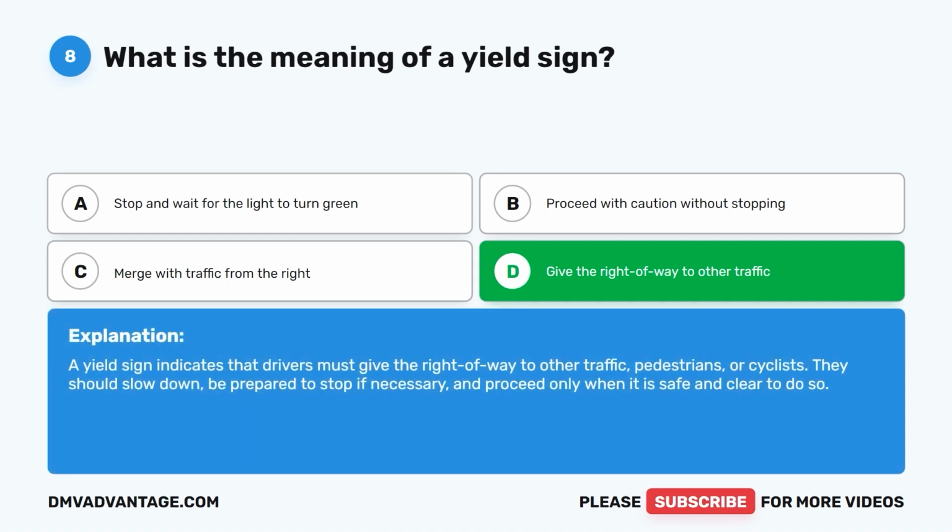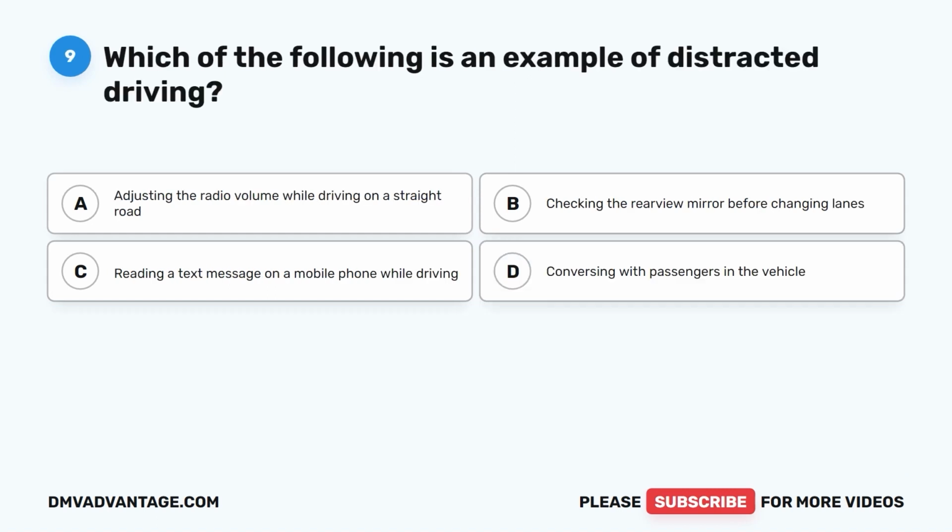A yield sign indicates that drivers must give the right-of-way to other traffic, pedestrians or cyclists. They should slow down, be prepared to stop if necessary, and proceed only when it is safe and clear to do so.